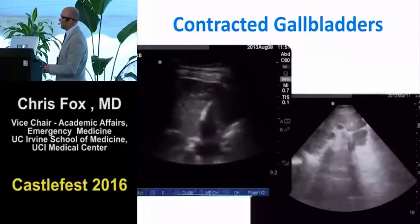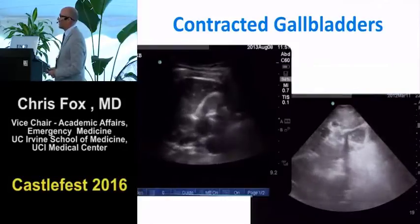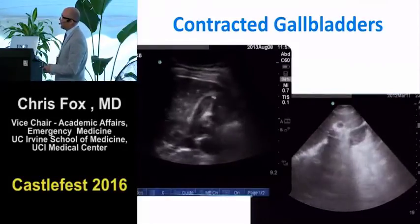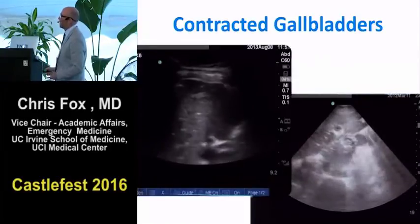You could miss it. You'd be like, I don't know, what is that, the duodenum? Nope, it's got that nice hyperechoic outer wall, so that's definitely a contracted gallbladder. Eating Cheetos in my waiting room will cause this right here, this nice contracted gallbladder. Tells me that it's functioning quite well.